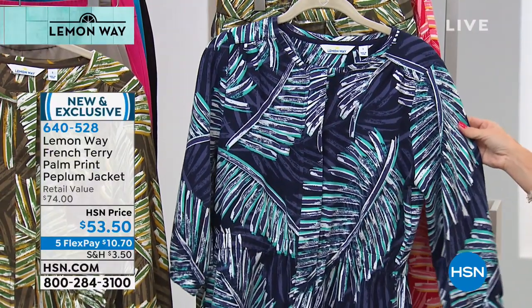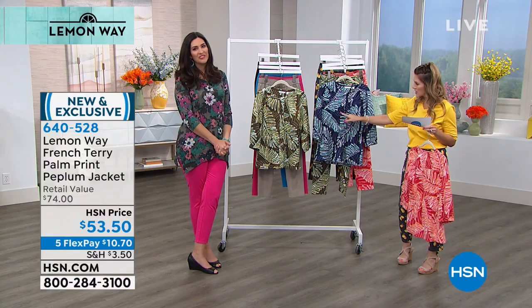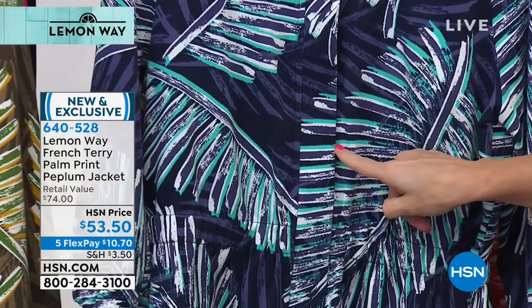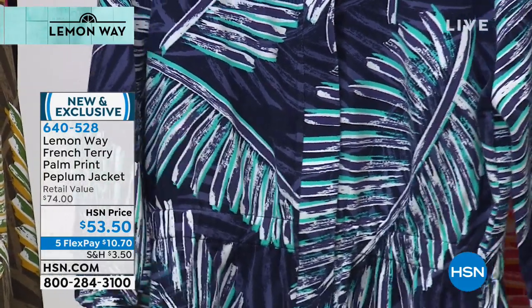If you want the look that Mary Kate just had on, this is the color we're calling the navy palm. We haven't seen this navy palm yet, and this one has dark shades of navy, lighter shades of blue, even a little bit of almost like a sea mist or aqua blue, and then a white in there. That's a really pretty one. I want to try to pop one of these on.